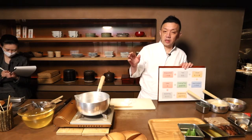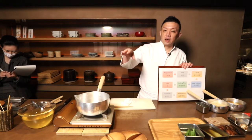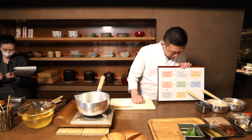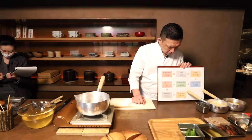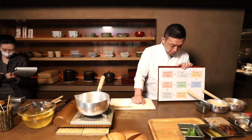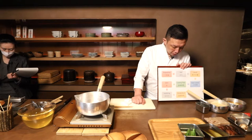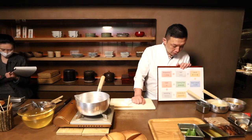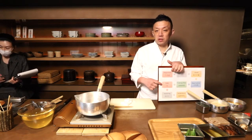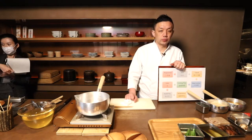So sometimes in some cuisines we would stick to high heat until the very end. But then sometimes we want to prevent the ingredients from falling apart, and therefore we reduce the heat to medium or low heat while simmering. And next comes the color of the finish.